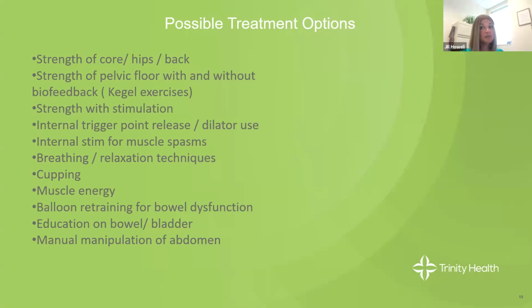Okay, so possible treatment items that you could have coming to pelvic floor therapy. Strengthen your core, hips, and your back. Strengthen your pelvic floor with and without biofeedback. Biofeedback is a way that we can do Kegel exercises where you can see what's going on. So we use external electrodes or internal electrodes through the vagina, and we hook you up to a machine. The machine can't see inside your body, but it can show a graph. And when you do a Kegel, the graph should go up and then come down when you relax.